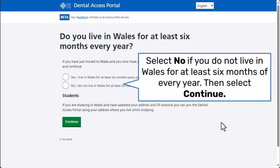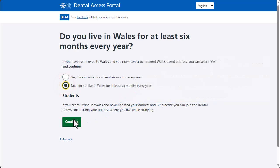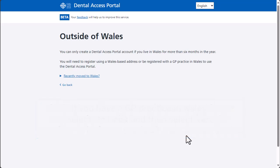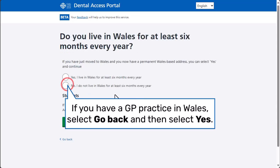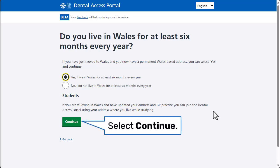Select No if you do not live in Wales for at least 6 months of every year. Then select Continue. Note: you will need to register using a Wales-based address or be registered with a GP practice in Wales to use the Dental Access portal. If you have a GP practice in Wales, select Go Back and then select Yes. Select Continue.